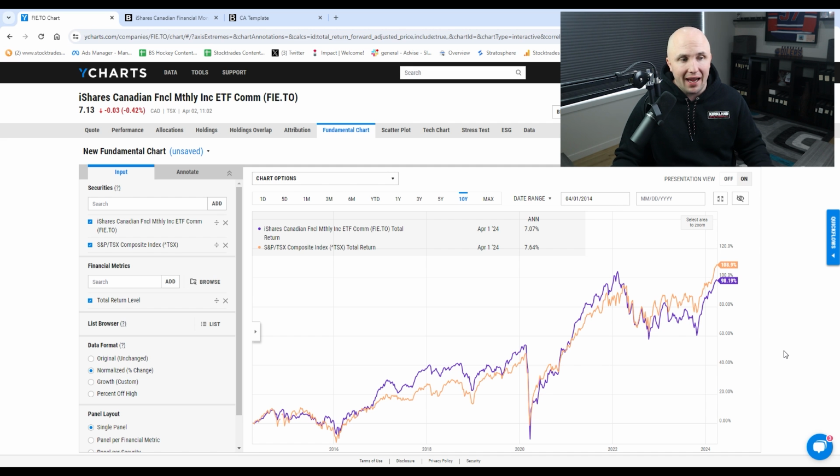You know, we were in a massive bull market since pretty much the end of the financial crisis. Now, 7% annualized is really not all that good, considering when we look at most major indexes, including the TSX, they've outperformed this fund.